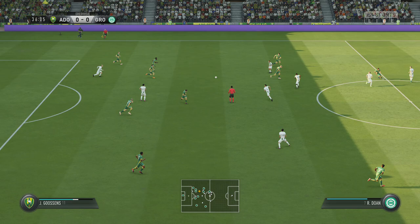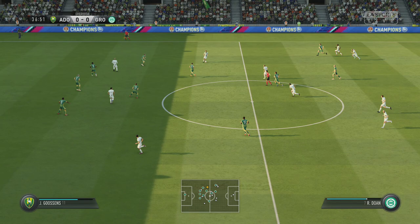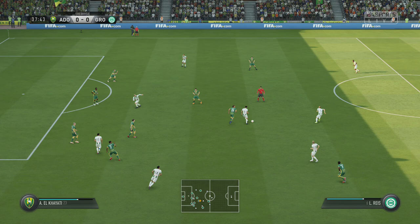Brilliant. Now the fans, listen to them. They're demanding more. Their team, particularly in defence, has been so sloppy so far. Anticipated the direction of the pass and was able to intervene.